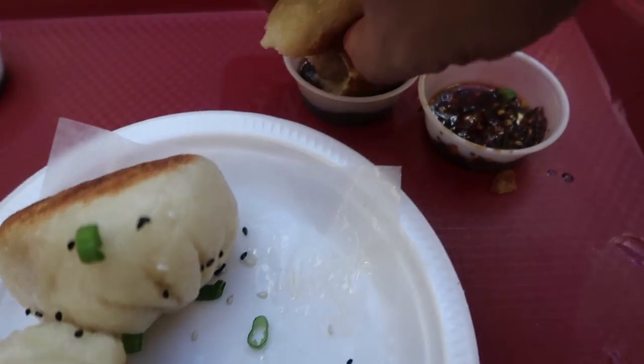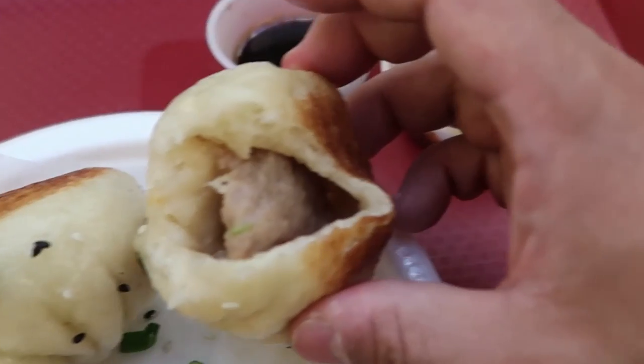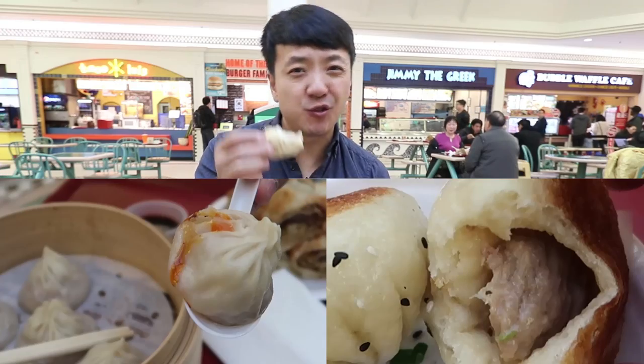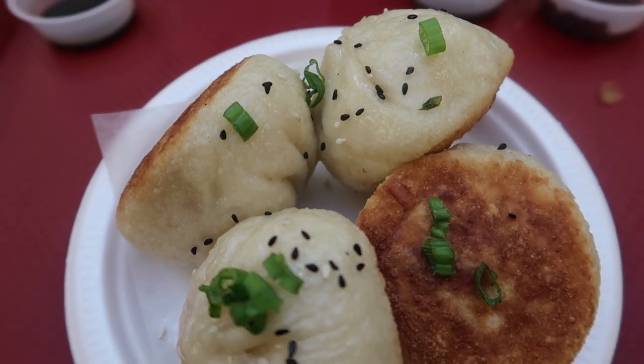Let me try the filling now. These guys, they got it down with the filling. I mean, this, the soup dumpling, the dumpling, all of them, the filling is delicious. These are definitely really dense and oily. I'm not gonna argue that.